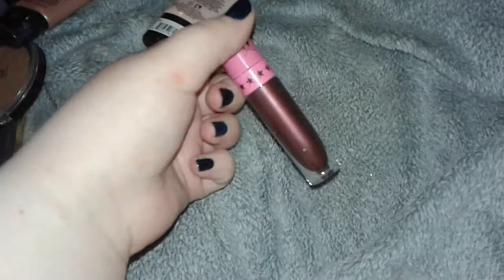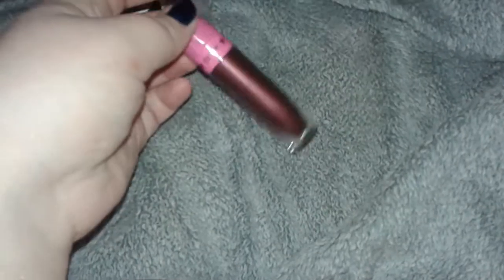Next thing is this Jeffree Star liquid lipstick. Fucking hate Jeffree Star. And this is in the shade No Tea No Shade. I hate his metallic formula. It's so ugly. It's so uncomfortable. It gets crispy. Not to mention this shade is honestly so fucking ugly. Like, who would make this? Pathetic.